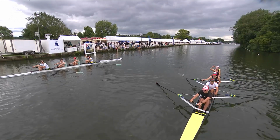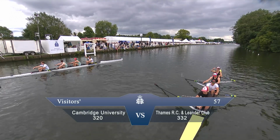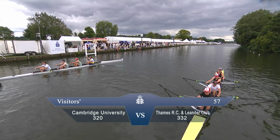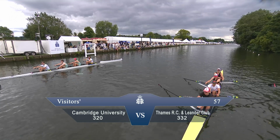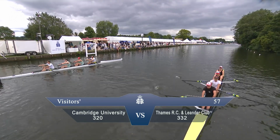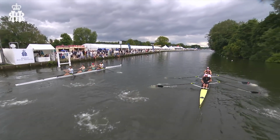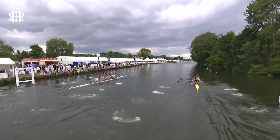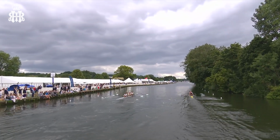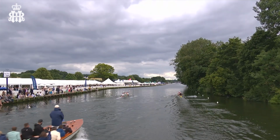So we're up at the start for a heat of the Visitors Challenge Cup for intermediate men's coxed fours. Cambridge University in their light blue colours at the top of the picture, and on this near side Thames Rowing Club and Leander Club, a boat full of Henley winners, and this should be a great race. Really looking forward to it. Nice calm water down the island.